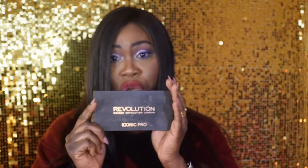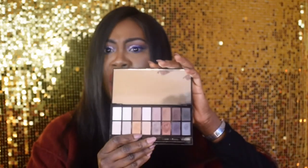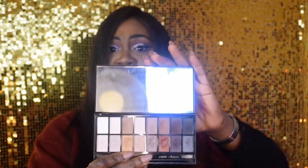My favorite drugstore eyeshadow of all time, this one is my ride or die. I recommend it all the time. It's the Makeup Revolution Iconic Pro palette. And listen, there is no eyeshadow palette that Makeup Revolution can produce, even though they produce like 30 palettes a year, there is no one for me that can match this one, because this one is one of the very first set of eyeshadows, and you can see how that is so loved, and I use that so often.